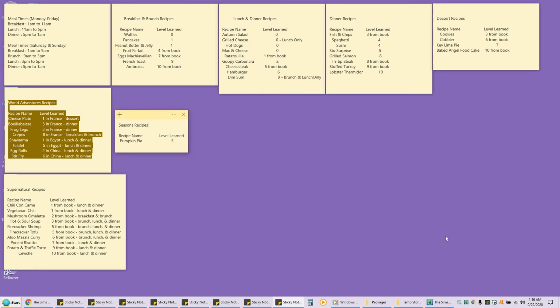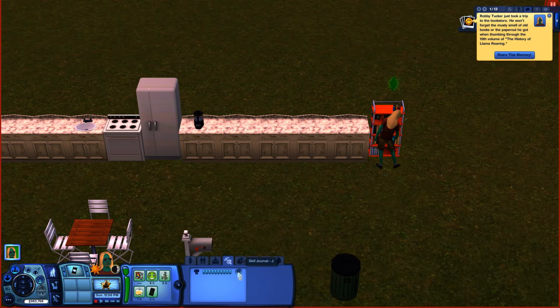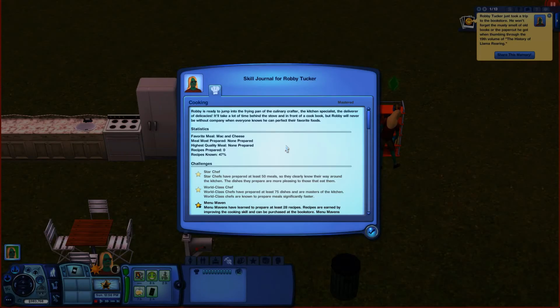I'm going back to the game now, and as you can see here, I've taken a second to get my cooking skill to level 10. I'm going to open up the skill journal here by hitting this button to the right, or you could hit the J button. And that's going to open up the skill journal for the cooking skill.